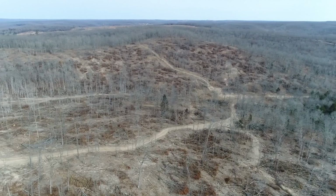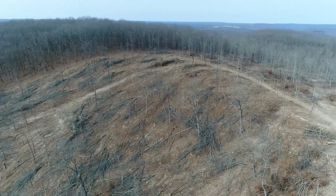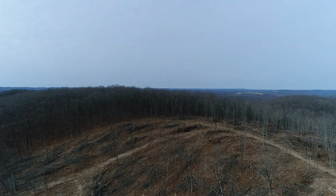It's got awesome views. If you wanted a super private spot to get away from it all and do a cabin, or have a site for hunting, or park your camper for a while, that north ridge is really cool for that. But we ran out of video here.